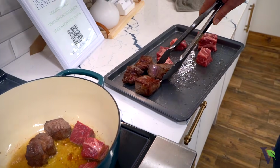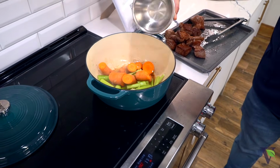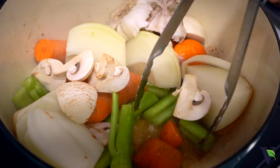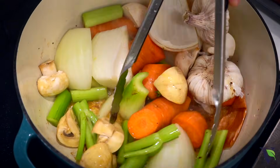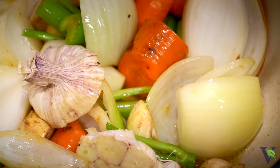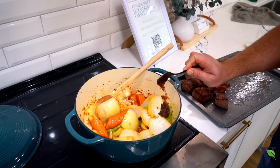This here, especially all that fond on the bottom, is where a lot of the flavor is going to come from. I also don't want to burn this right now, so we're going to start to add our aromatics to it. It's going to help a little bit with taking that off the bottom. And you can see that the moisture from the vegetables will start to take that fond a little bit off the bottom there. We are just using this to flavor the stew and the broth. This product is great for adding flavor to something like this in a short pinch without having to really do too much.